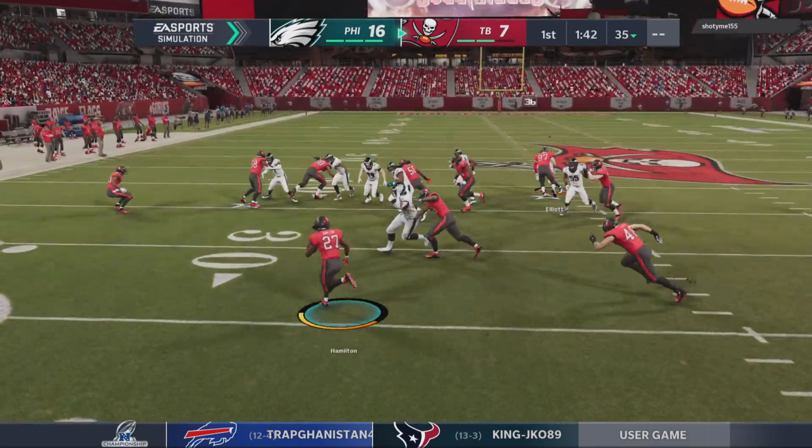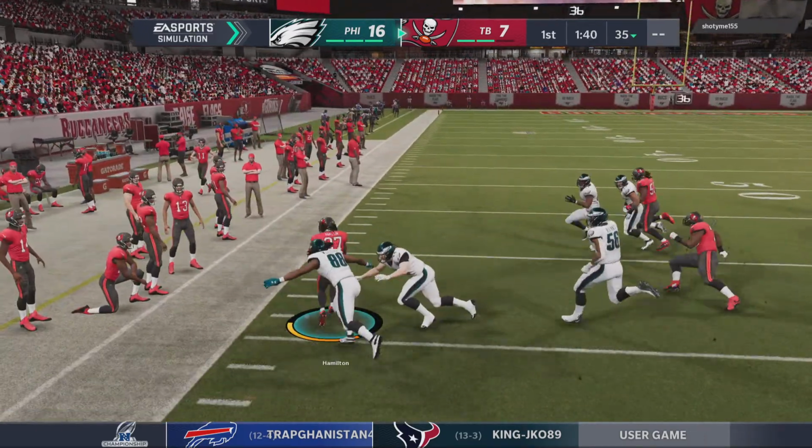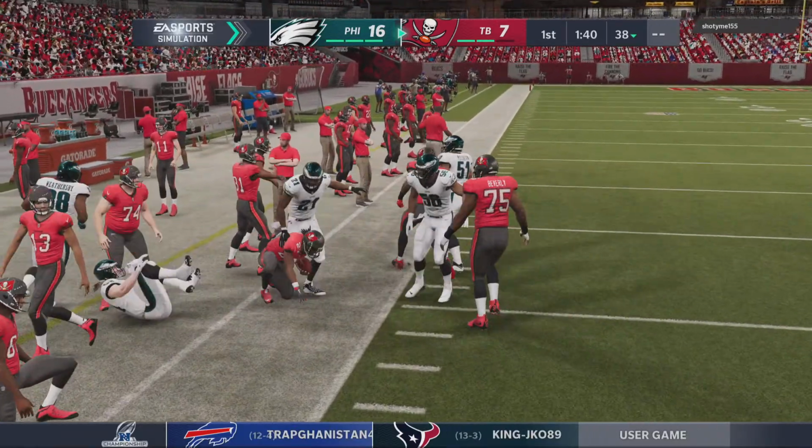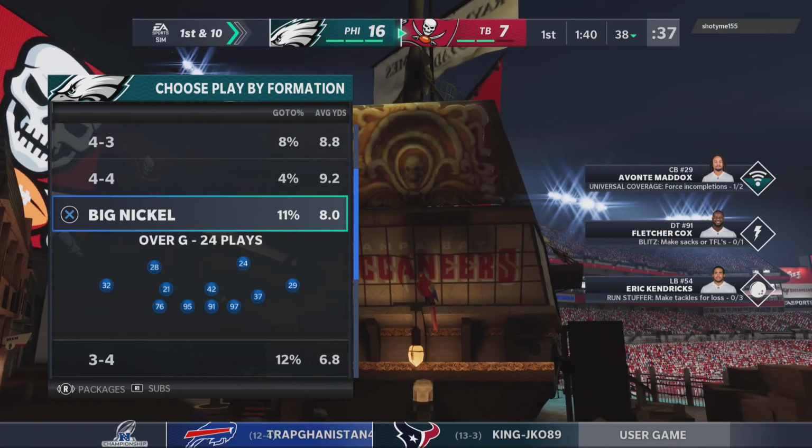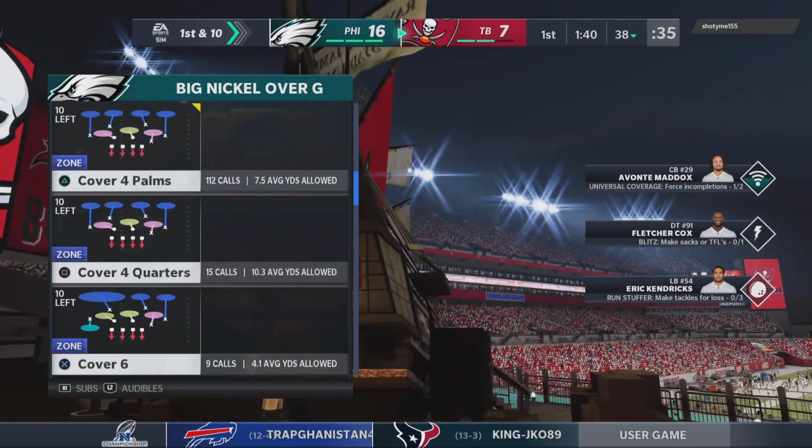Taken from about the 12. Oh, good return up past the 30. And they're going to have good starting field position. He's out of bounds, but not before he's across the 35.